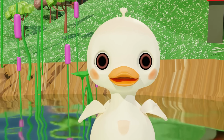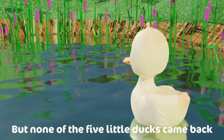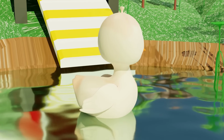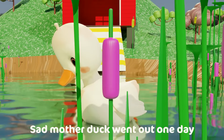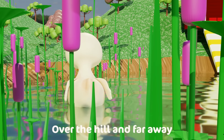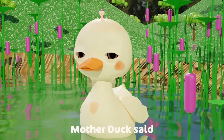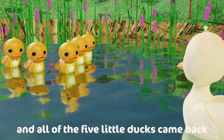The duck said quack, quack, quack, quack. But none of the five little ducks came back. Said Mother Duck went out one day, over the hill and far away. Mother Duck said quack, quack, quack, quack. And all of the five little ducks came back.